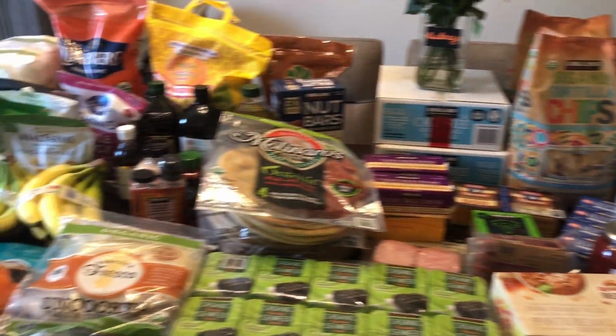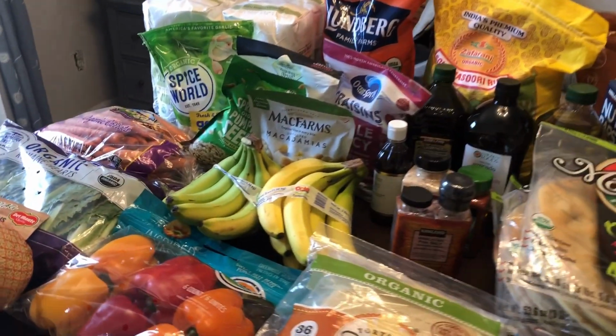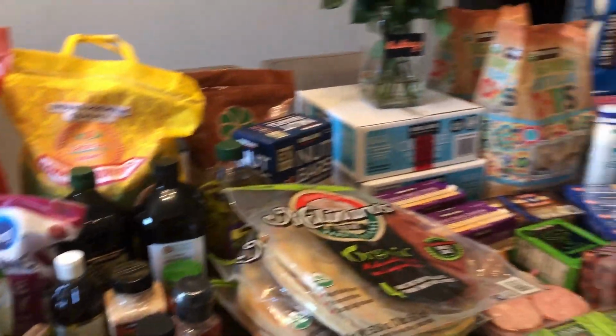And so, yeah, I think we're all just trying to work within our means, still feed our family the healthiest foods that we can afford, and to just move forward, not getting stressed out, not feeling overwhelmed, but just doing the best we can. All right, so that is our Costco haul for our family of 9 for the month of April.